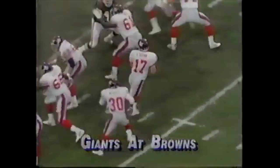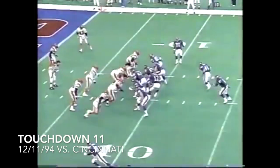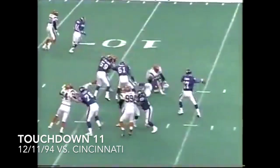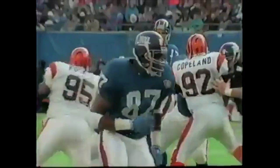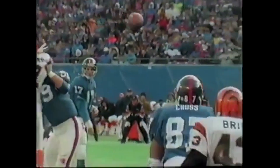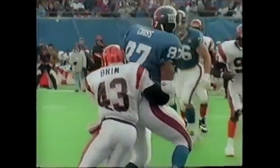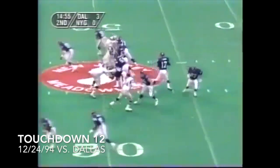First quarter. Brown has the ball. Drops back. Brown is looking. Throws. Touchdown. After a series of bad interference. And so that sets up Dave Brown, Howard Cross, touchdown just before half. And the Giants. Timely passes to Mike Sherrard and Howard Cross helped the Giants build a 10-point halftime lead. But nothing came easy for the 1994 Giants. Cincinnati tied things up in the final. This play, the Giants line doing a good job today, Tommy.